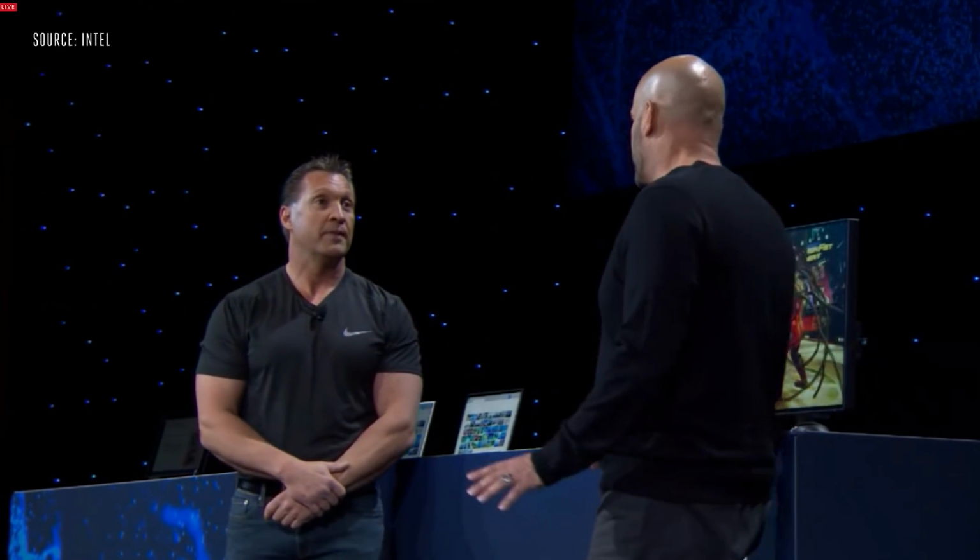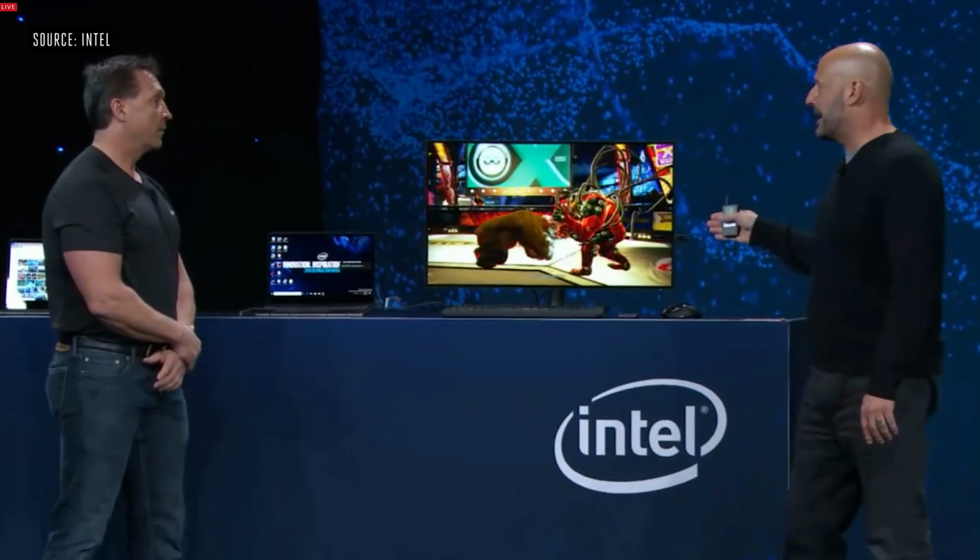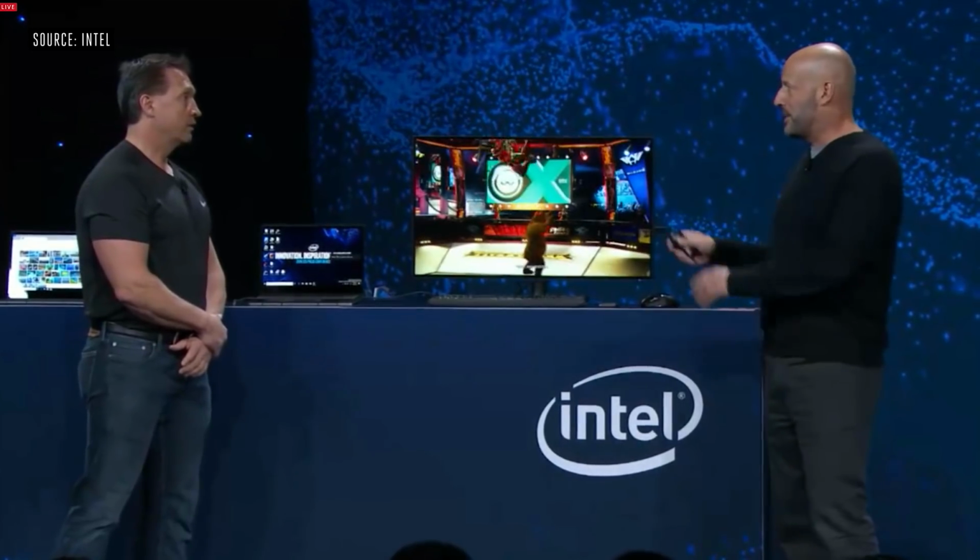So now you got to take a breath because we did that really fast. You showed Ice Lake in the form factor, great CPU, graphics, AI workload acceleration, gaming, and Thunderbolt 3 integration, all in that package. Exactly. Awesome.